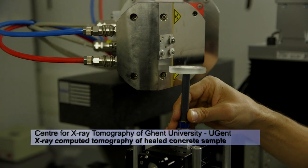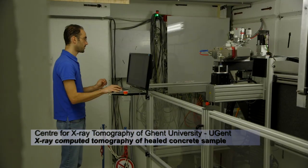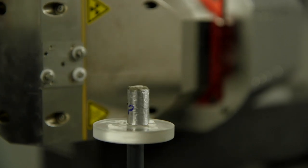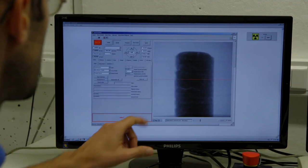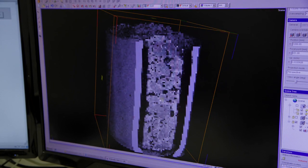Finally, self-healing can be proven by means of computed tomography. Similar as in medical research, a complete X-ray scan is made of the sample. After image analysis, the precipitation of calcium carbonate inside the crack becomes visible.